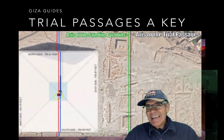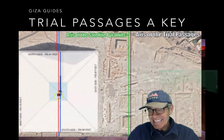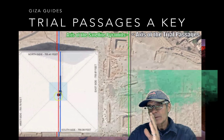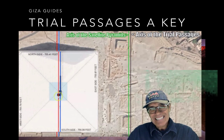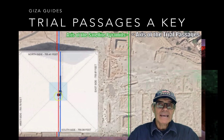Now on the right we have lines that run through the trial passages. I've done other programs about the trial passages. I think those are a main key to interpreting the Great Pyramid. Those two lines are made up by, first of all, the actual passages in the black, and the green is the trench that runs right to the west of that line, and it goes to the center of the three satellite pyramids.